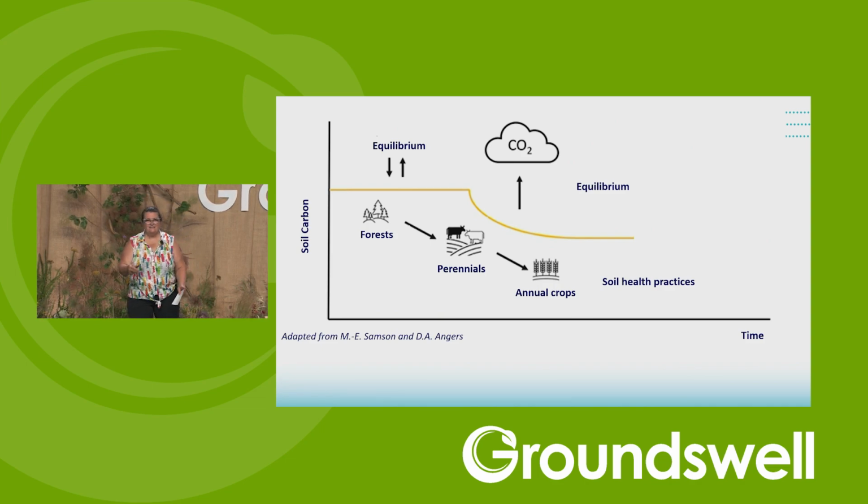And this is something that we are noticing as well: even though we're getting into very healthy practices, the organic matter is still going down, because the part that we are losing is this very high quality part that we're not replenishing.